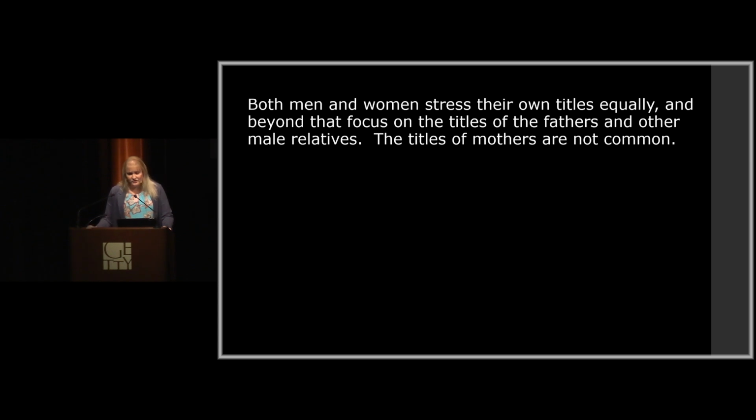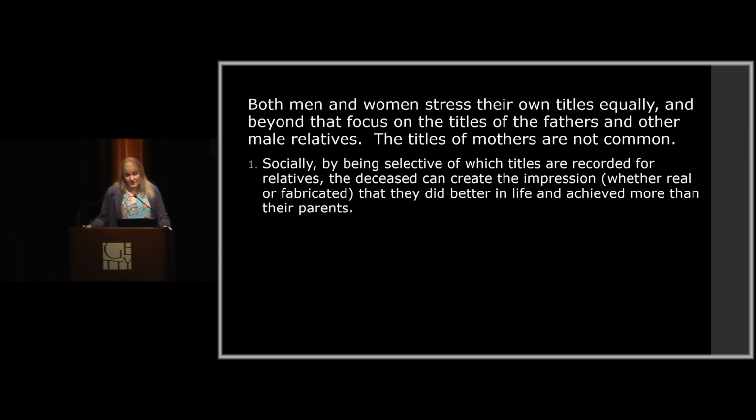So in conclusion, it seems that in addition to the written identities of the deceased, there's much to read in between the lines in terms of position and titles and ownership related to the family and social status maintained by continued references to these relationships, right? So men and women stress their own titles individually, but with more titles focused on fathers rather than mothers.